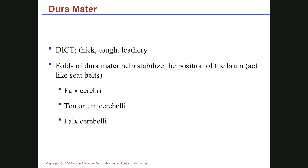If we look at the dura mater, remember it's this thick, tough, leathery-like structure. It's made out of dense, irregular connective tissue. It completely surrounds the brain, but it also does something else. It folds in, and where it folds in, it anchors and stabilizes the brain. It attaches to the skull. And so it's a little bit like seat belts that you would have in your car. And think about why you have seat belts anyway. A seat belt keeps you from moving if you get in a crash. It keeps you from flying forward and hitting your steering wheel or hitting the dash or hitting the windscreen or something like that. In other words, it keeps your car from hurting you.